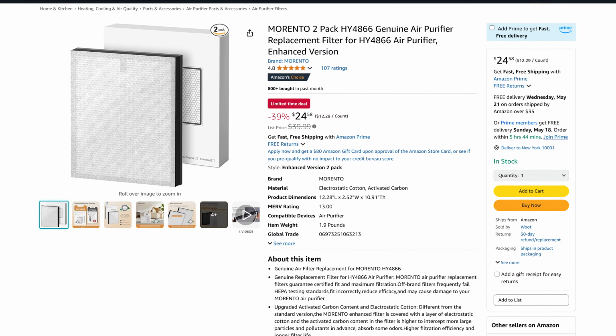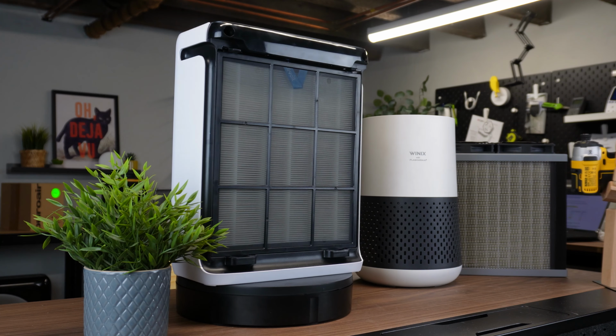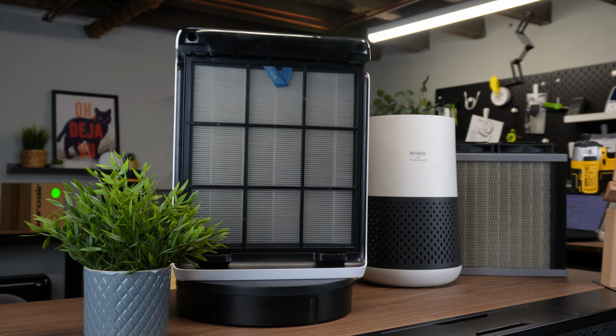Strangely, there are 2 different filter options, those that include a pre-filter and those that don't. The price difference is fairly low, so I would recommend most people go with the model that does include a fabric pre-filter. This also means that the HY4866 doesn't have a removable pre-filter like what we see in the Vital 100S. Features like this are important as they can help extend the life of the particle filter, but also maintain performance, as if they get really dirty, they will drop in performance.